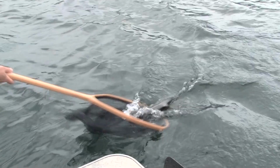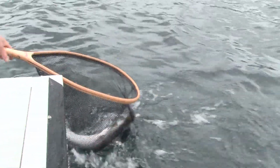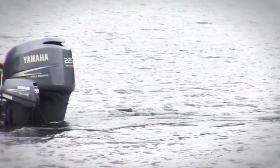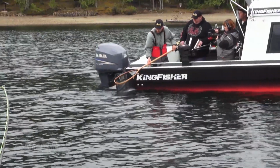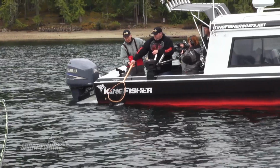Whoa. I got him, mate. Nice. How's that one for size? Oh, that's a beautiful rainbow. I'm going to pop the fly out. Okay. Fly's out. I'll grab the net. You pick him up.